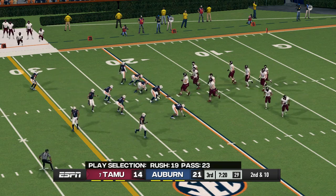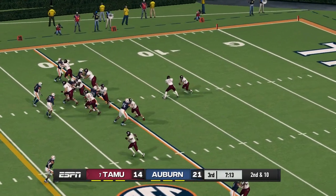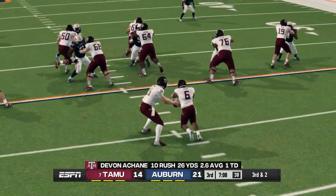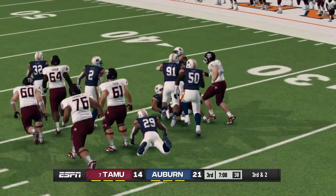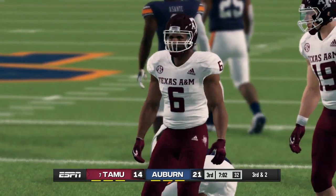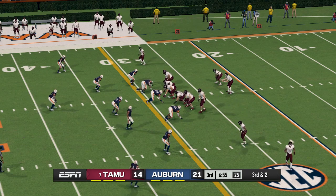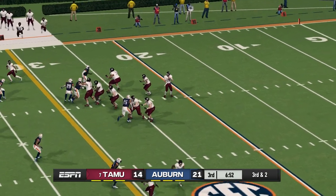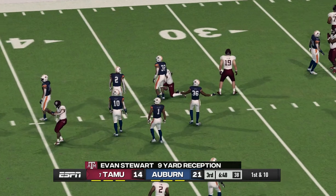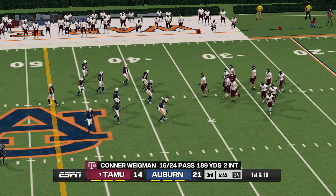From their own 20-yard line, second down. Gets out to around the 28. A nice job by the offensive line, and they pick up a gain of 8. That'll bring up third and 2. Throws it in a hurry. He's tackled at about the 37-yard line. That makes it first and 10. First and 10. Ball on the 37-yard line.